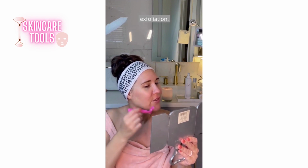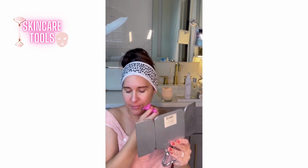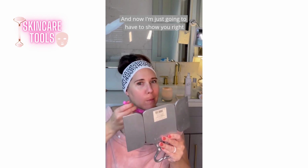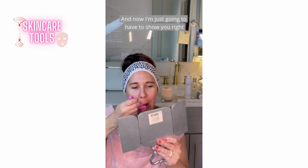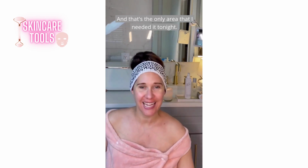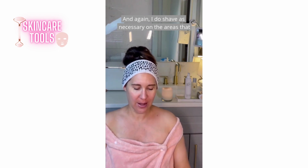Another way of exfoliation. Just gonna wipe it on my 4x4. And now I'm just gonna have to shave right there. And that's the only area that I needed it tonight. And again, I do shave as necessary on the areas that I need.